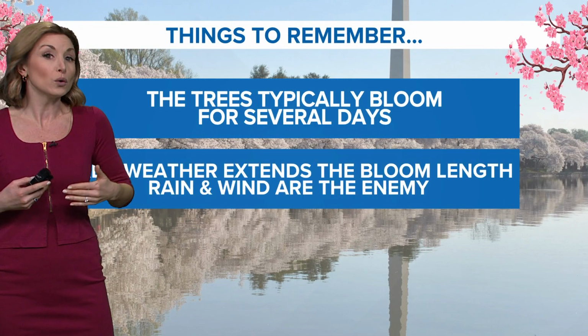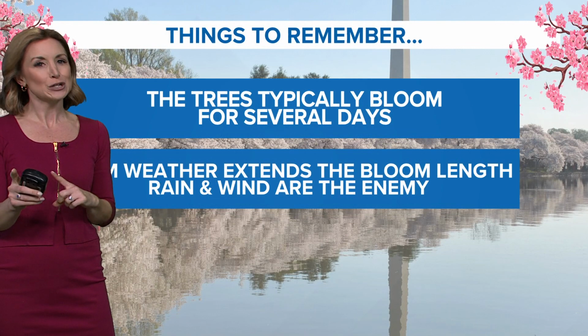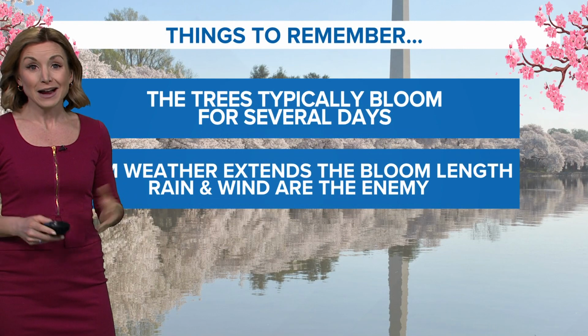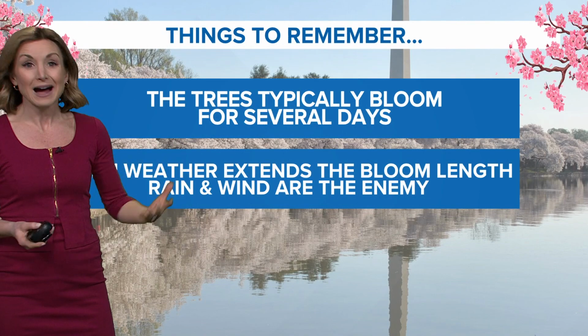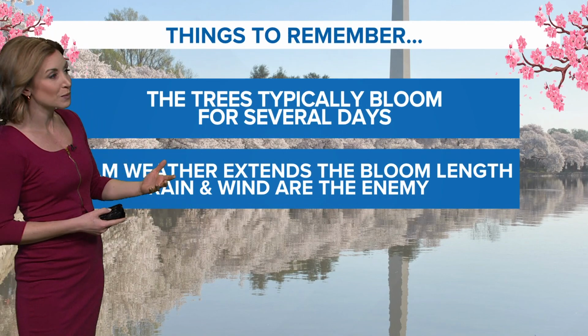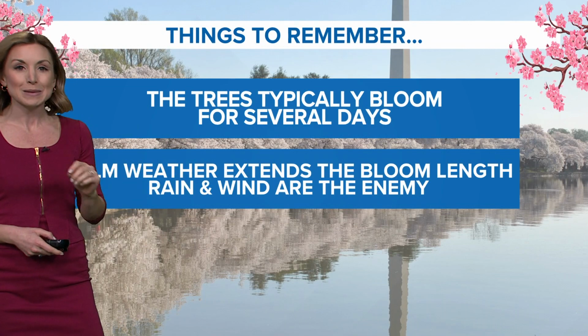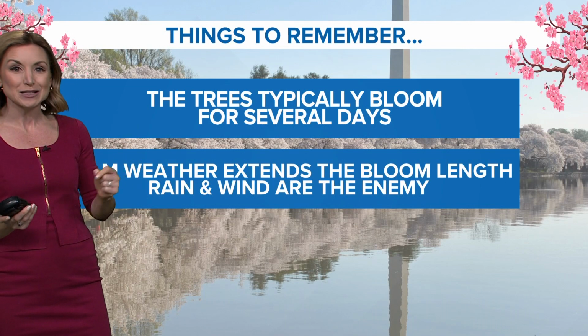So we actually have colder weather on the way, but not too cold. And with temperatures being a little on the chillier side, the blossoms actually like that. They don't like when they bake in the hot sun. So hopefully that helps preserve the blossoms a little bit longer. This time, rain and wind are the enemy. That is what they hate once they make it out to peak bloom.